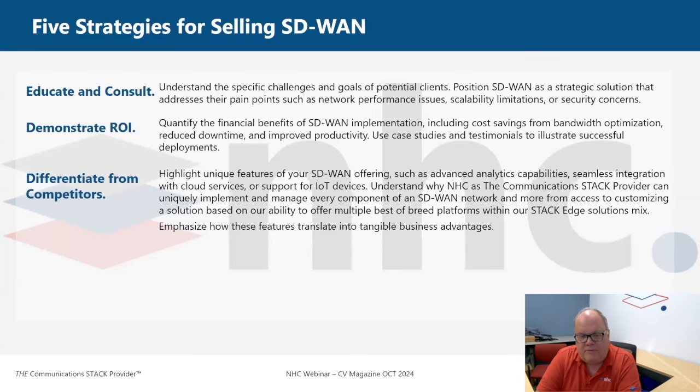We can eliminate the finger pointing that comes from a TA going with different players for each one of these segments. So it makes it very clean for the TA, the TSD, and the end customer to buy from NHC.